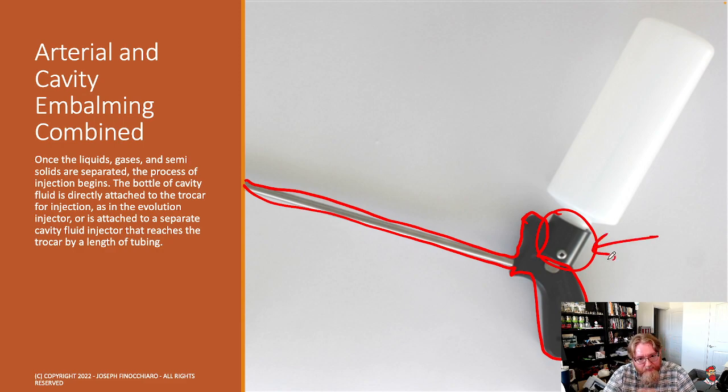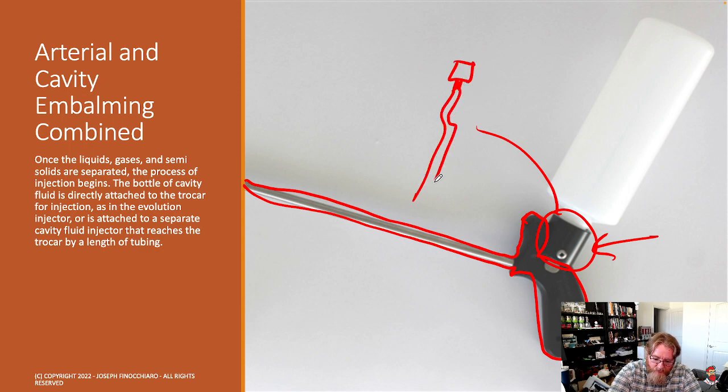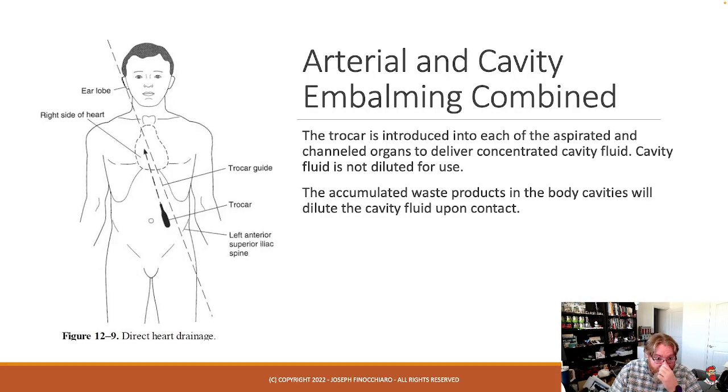This is how the trocar works. On traditional trocars, this item will be attached to a hose, which then attaches to the trocar, and there'll be a little nozzle or a slip hub at the base of the handle on a traditional trocar. Evolution injectors like what you see here are only good for injection. Traditional trocars are good for aspiration and injection.